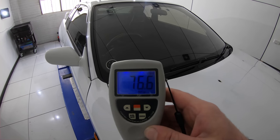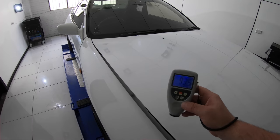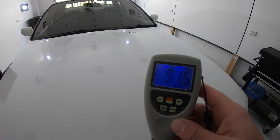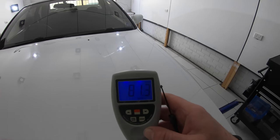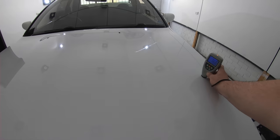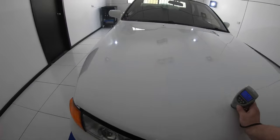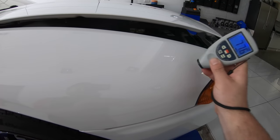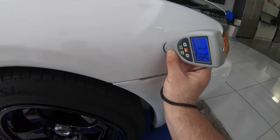It's also important to note that the lower readings you get should also be what you base the paint thickness on, as you want to approach the paint according to the minimal paint available. And in this case, even the average reading of about 80 microns wasn't great, let alone the thinner readings that were as low as 65 microns.